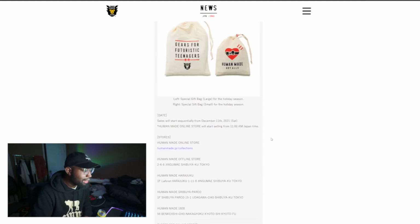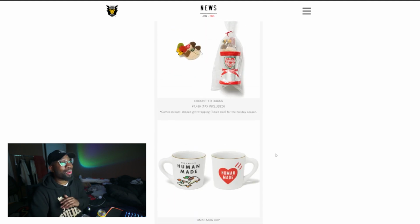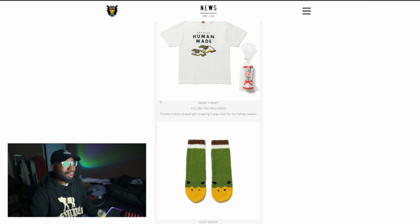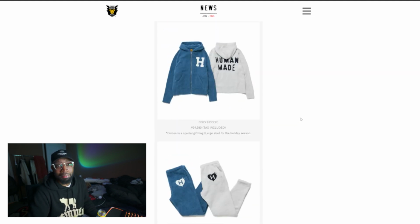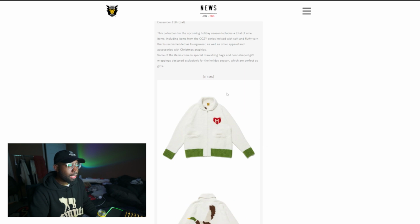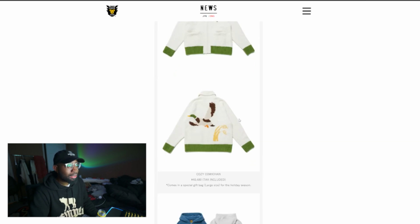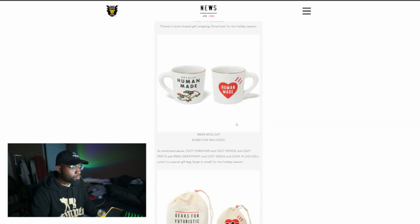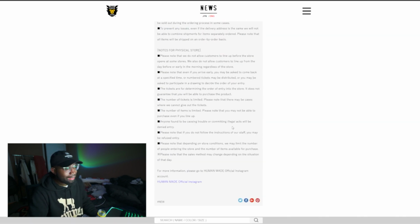But that is it for this collection. This is way better than what they dropped last year, because last year they just dropped a polar bear t-shirt with the scarf, and that was it. I felt like they didn't really have much to offer last year, so they just dropped that one t-shirt, and I feel like they put way more time into this collection than last year's collection. So this is cool. This is dope. I like this a lot.